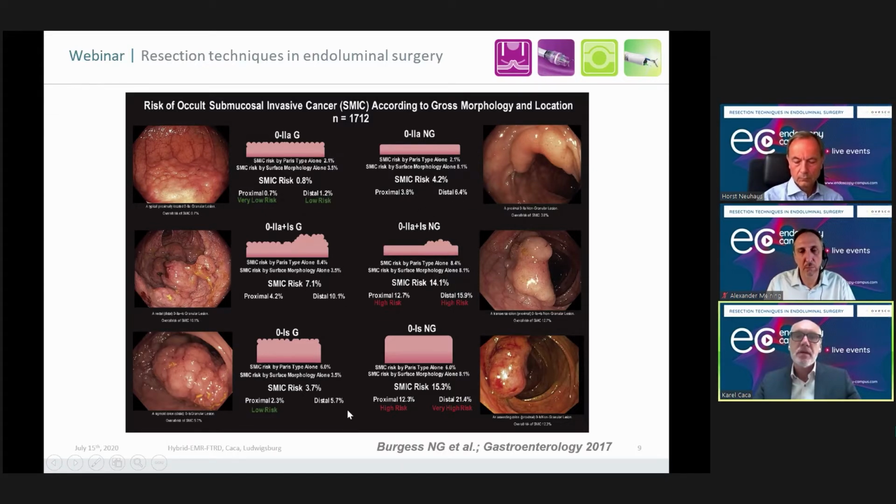So these are the type of lesions we should probably go for with ESD or some other technique where we can be really absolutely sure that we have removed the whole lesion.